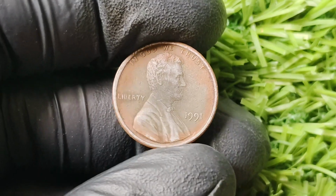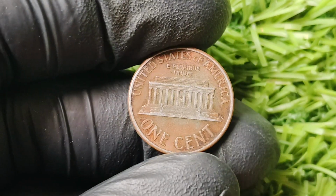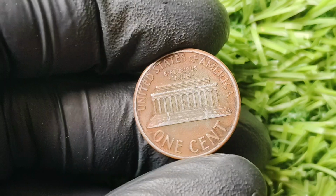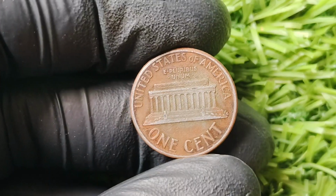The 1991 penny was struck at multiple mints: Philadelphia, Denver, and San Francisco. Now normally, pennies from Philly don't have a mint mark. But in 1991, something strange happened. A few pennies were struck without a mint mark, yet had characteristics that made them stand out from the rest.